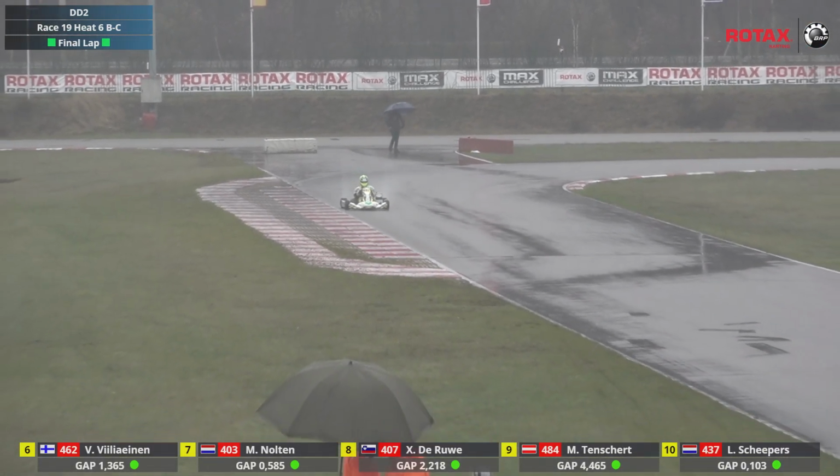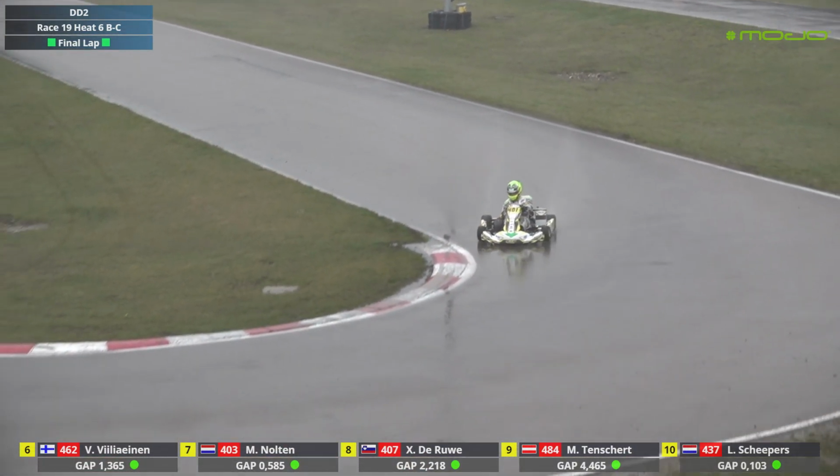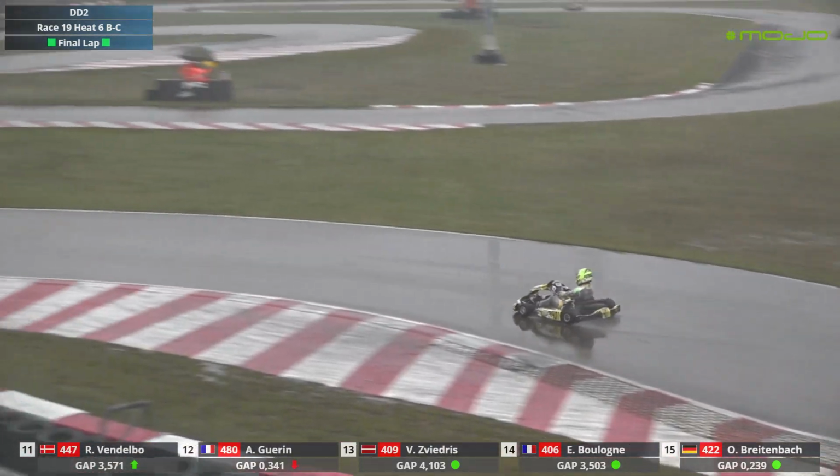Robin Frijns, known through DTM and Formula E, and also the World Endurance Championship. He's running with Vincent Vosse's outfit, Team WRT this season.